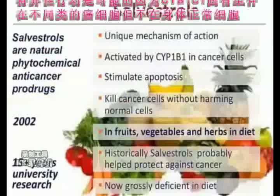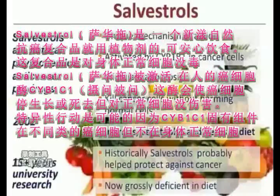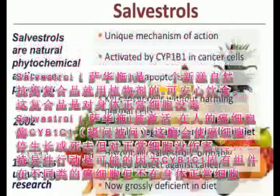And now enters the Salvestrols. They are natural phytochemical anti-cancer prodrugs. They've got a unique mode of action. They're activated by the CYP1B1 enzyme in cancer cells. They stimulate automatic cell death, apoptosis. They kill cancer cells without harming normal cells. Pretty important stuff. We find them in fruits, vegetables, and in herbs in our diet. And historically, Salvestrols probably have helped to protect us against cancer for millennia. Unfortunately, now they're really low in our dietary intake.